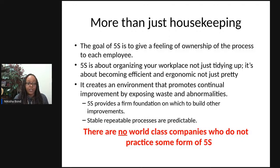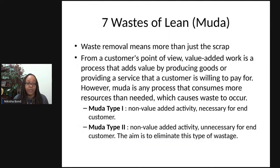This is really taught, like I said, to employees in manufacturing companies, so that's the language you're going to see in the slides, and those are a lot of the examples. But I want you to think about the ways that you can use this in your everyday life, because I use the methodology of how you get things cleaned up and organized. It's about organizing your workplace, not just tidying up. You don't want to just come and clean up. You want to have a system so that everything has a place and everything's in its place, right? And there are no world-class companies that are not using some type of a 5S model in their company.